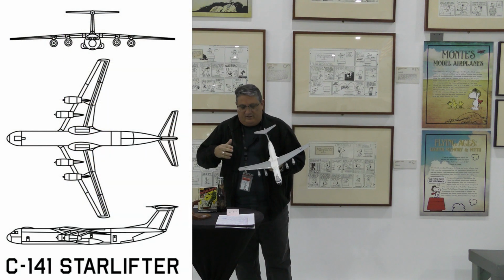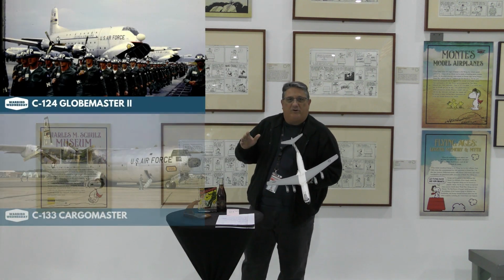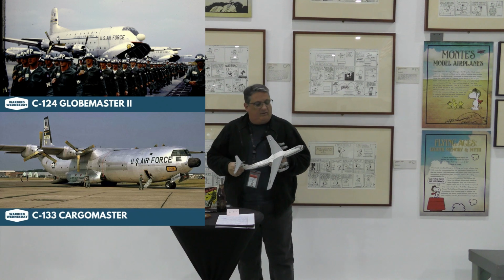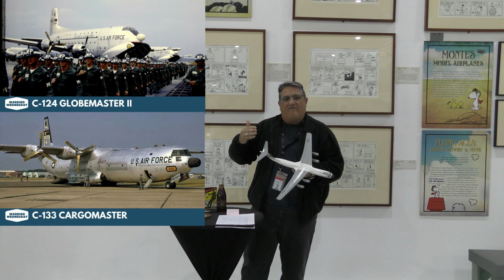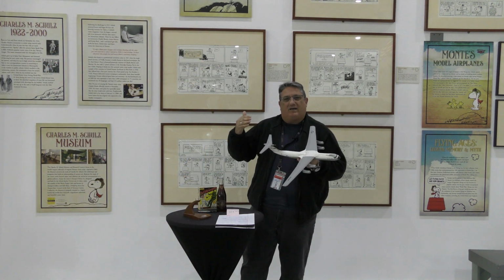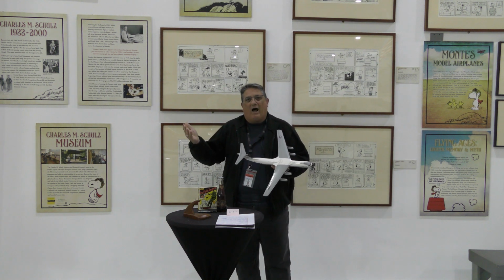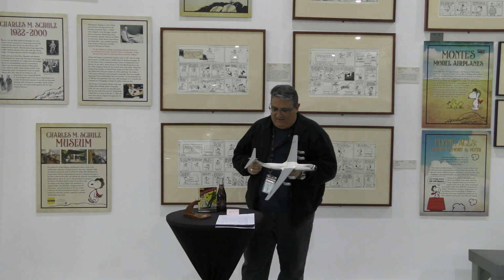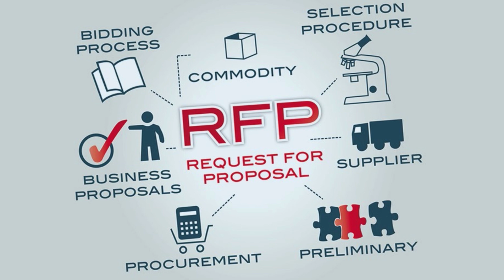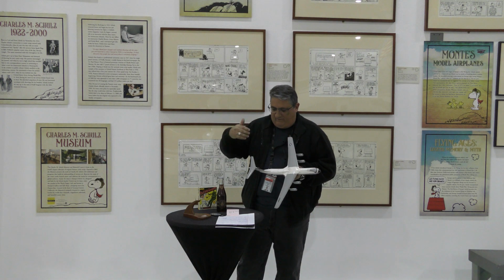This is now the culmination. We have talked about the C-124 and the C-133, which were purpose-built transports that were built really at the end of the Cold War to give the United States more heavy lift capacity, and in some cases, as we showed with the 133, the ability to move rockets and some things around. This aircraft was actually built out of an RFP. Boeing, Lockheed, and General Dynamics responded, and that was to come up with essentially the replacement for those aircraft.